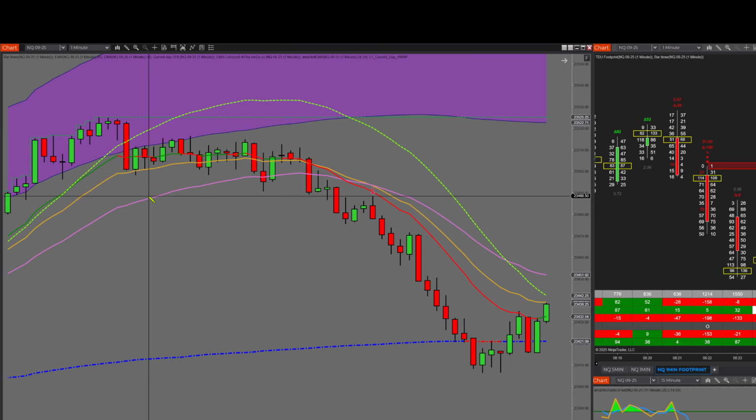So these are EMAs, right? This is the 14 right here. This is the 20. This is the 34. These are institutional EMAs. You should be using these.